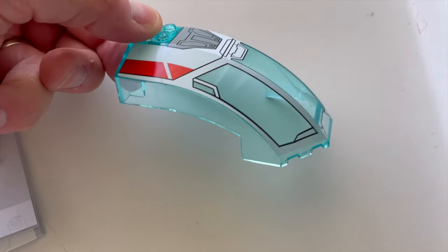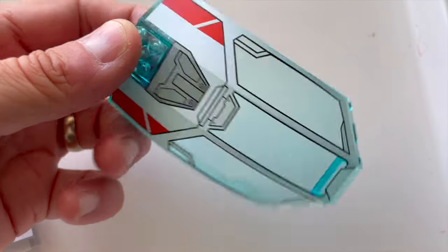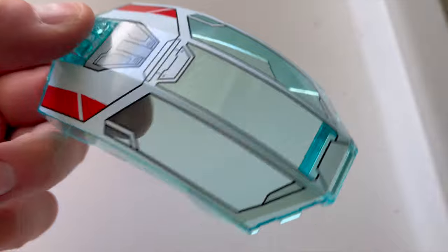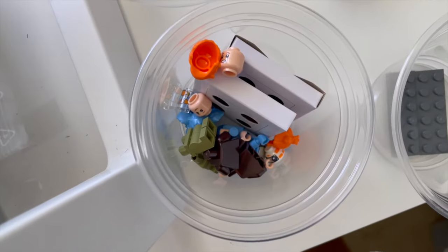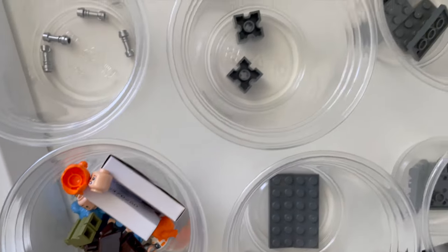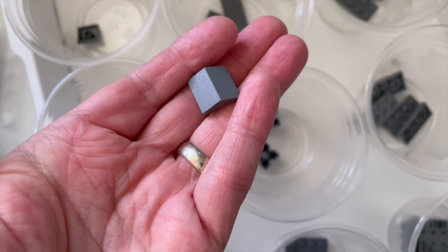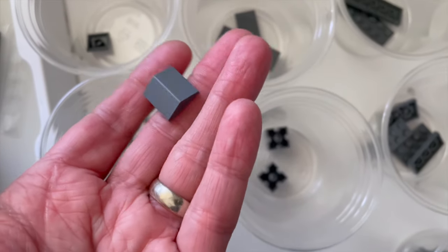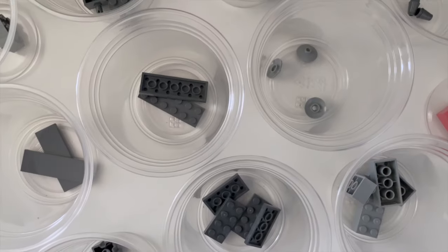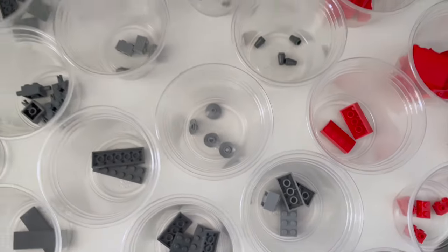Anyway, what are the best bits of the set? Pretty cool printed canopy, there's no stickers, which threw me. A lot of red panels, they're pretty cool. Minifigure parts in there. What else is in here? I didn't have any of these in stock at all. These are slopes, 33 2x2 double something or other, so I didn't have any of those. In fact, I've got them in two places, so that's no good. Found someone else in two places, there you go.